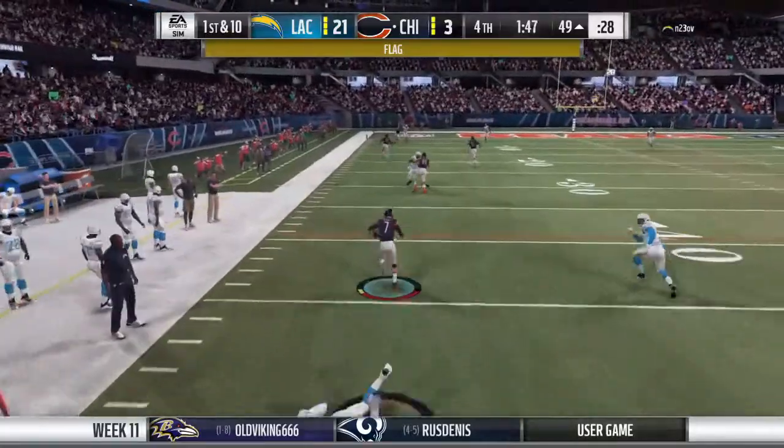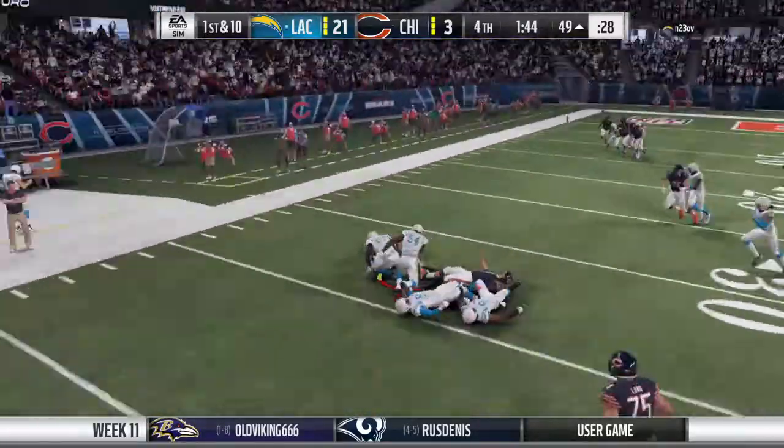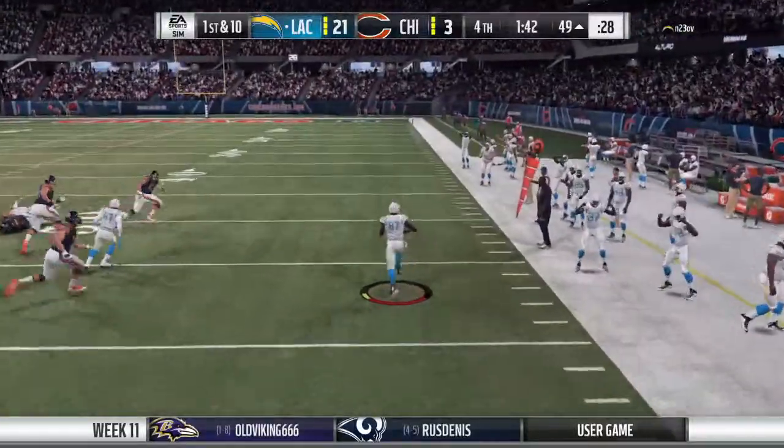Steps away to his left. And some room to maneuver. Now the hit comes and Cousins lost the football. And picked up by the Chargers.